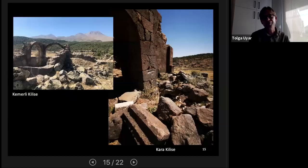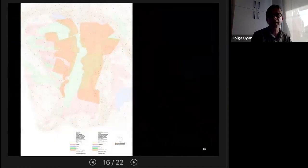From that period onwards, the building activity in the town ceased, and it seems Mokissos had no social, political, or religious importance in later centuries. Only occasional repairs, possibly during the 10th and 11th centuries, are visible in a small number of churches, like in Kara Kilise, and two Middle Byzantine monasteries outside the site appear to have been built with spolia or reused materials that are coming from Mokissos.